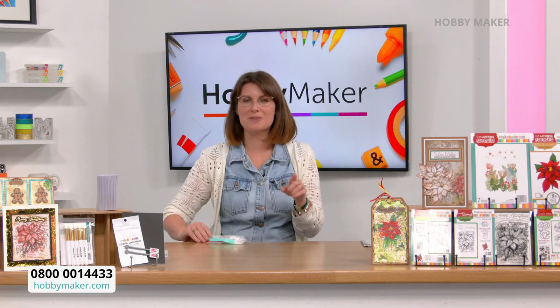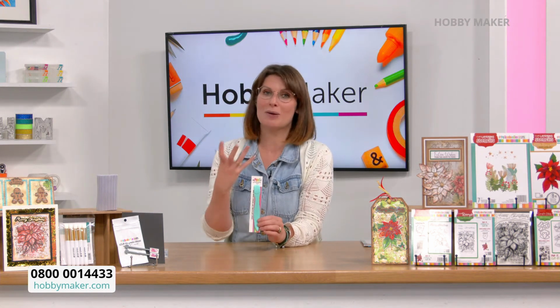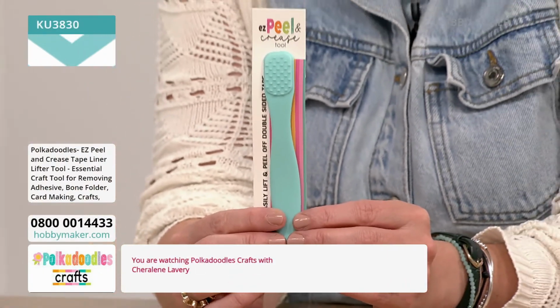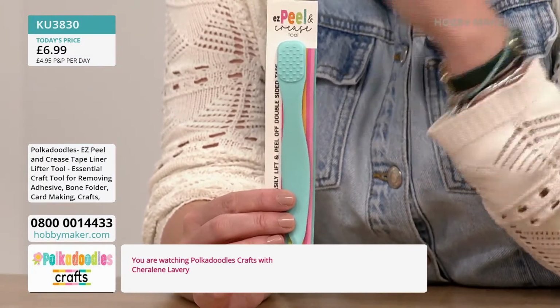So off the back of you saying that, shall we kick off with this tool first? I know that this has been so popular already today that we did just want to come back and do a quick recap on it. It is your peel and crease tool, which makes everything easy to lift and peel off, like your double-sided tape. We can show you how this works because it's just absolutely brilliant.